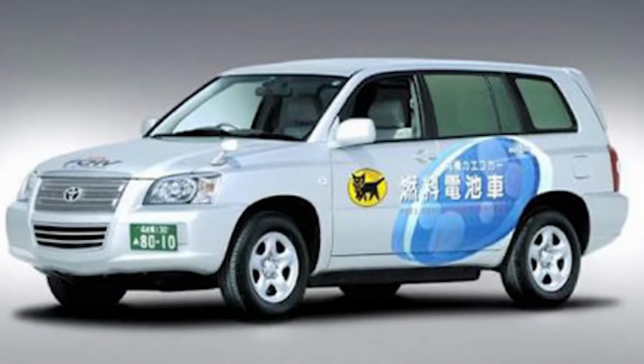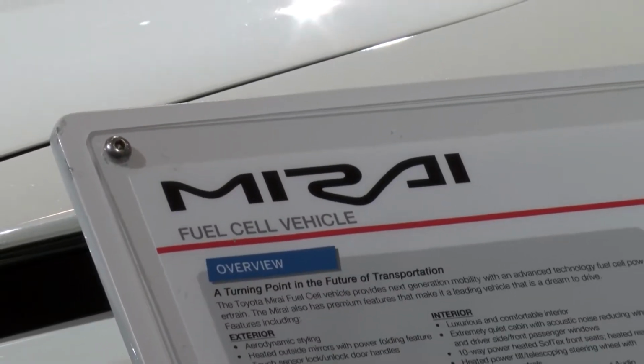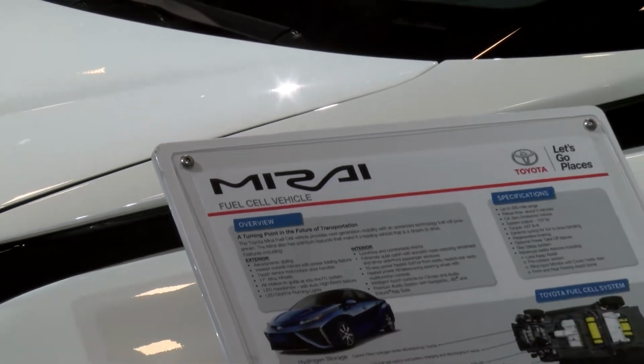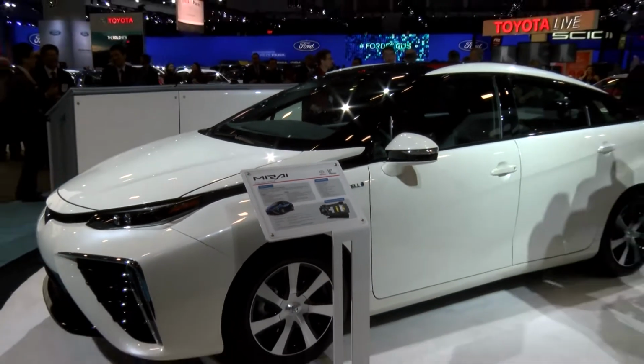Sure. So Toyota's been working on this project since 1992, and we've logged 1.3 million driving miles. And it will be on the market starting in California in the fall. Now, there is a little bit of controversy with regards to the hydrogen technology. I understand that Elon Musk has been saying that the hydrogen infrastructure is going to be very expensive to develop, but Toyota obviously feels that it is a worthwhile investment. Can you speak to that a little bit?